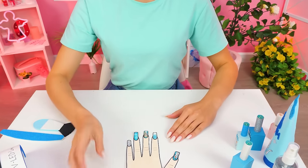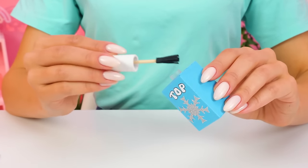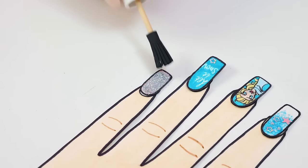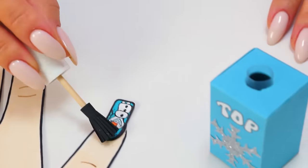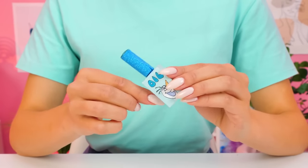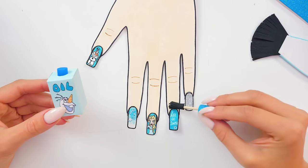Right, to make the polish last longer, we'll use a top coat with a fast drying effect. Wait for a few seconds, and your nails are done. Cover each nail with one layer of the top coat. And don't forget to pay attention to the cuticle. This oil smells so nice.